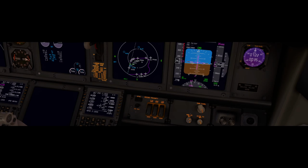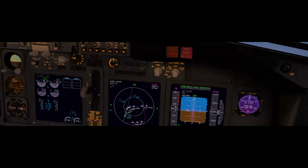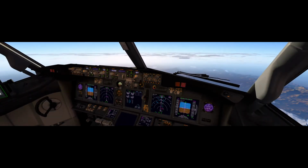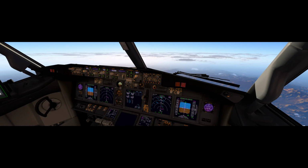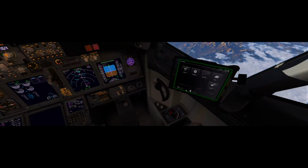This is called RNP AR. AR stands for authorization required. Why? Because it has a turn on short final. This is the most simplified way of explaining why an RNP approach is AR, because it has a turn on short final. And what does it mean? It means that to be able to perform these, pilots need to be trained specifically for these kind of approaches. Then the aircraft needs to be certified for it, and the airline as well needs to be certified for RNP AR approaches.